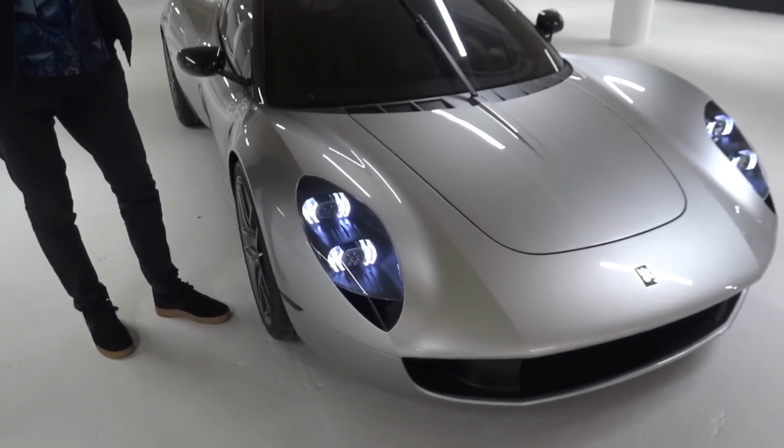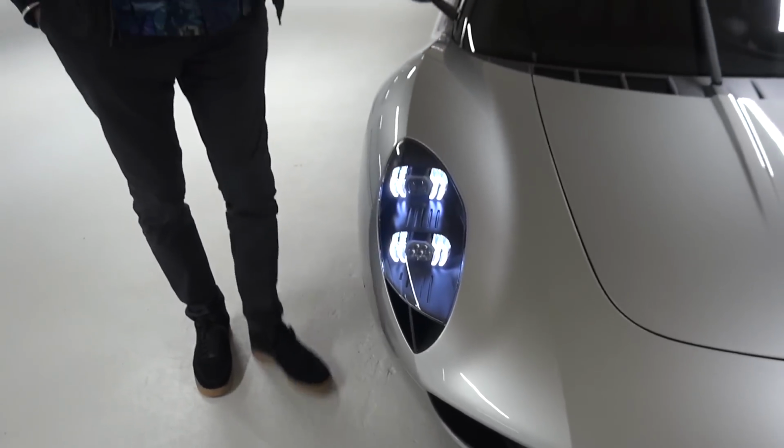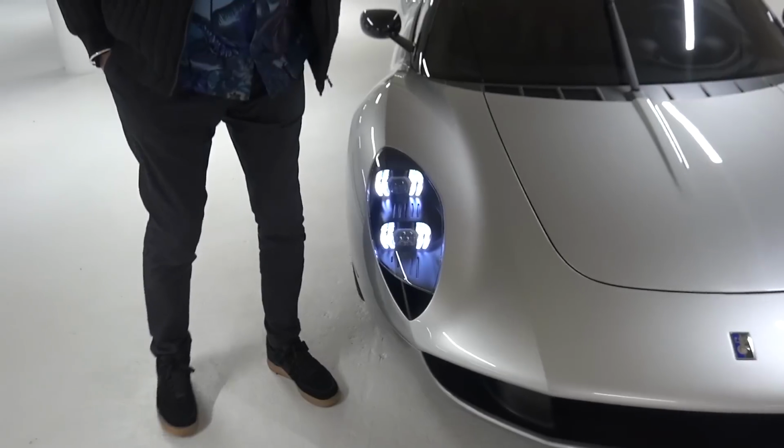I can see that there's more going on in terms of airflow, and here integrated into the light design. Yep. Those are front brake cooling ducts. Okay. Yep.